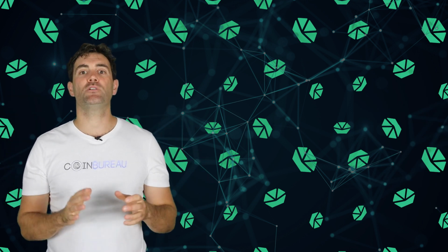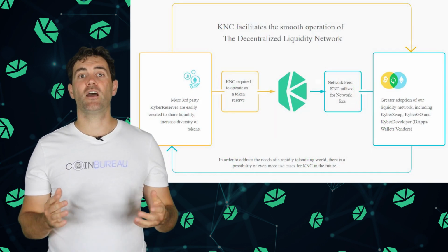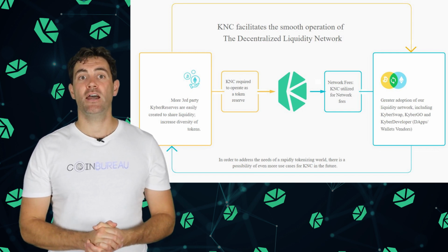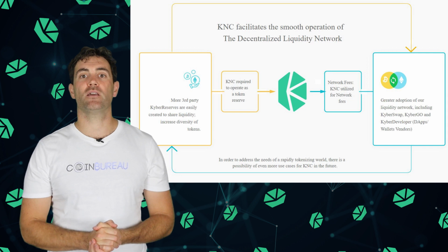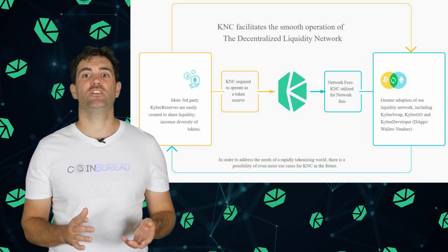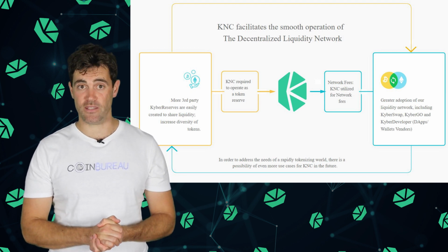Let's move along now. I want to tell you about the Kyber Token, KNC. The Kyber Network Crystal, KNC, is an ERC20 token. To manage a reserve on the Kyber Network, a reserve manager has to purchase KNC. Every time an exchange takes place on the network, a small portion of KNC is charged as a fee.